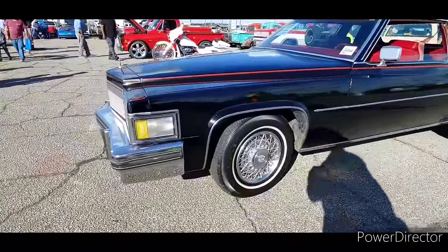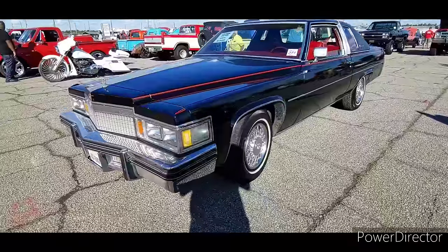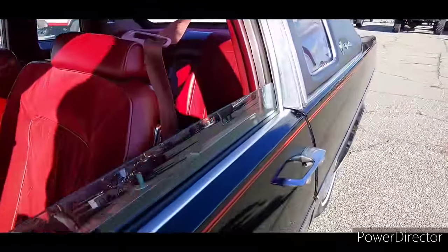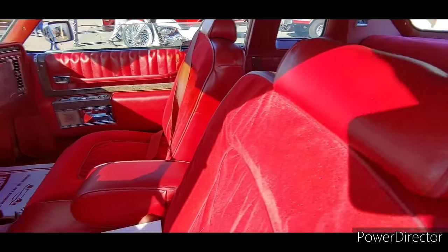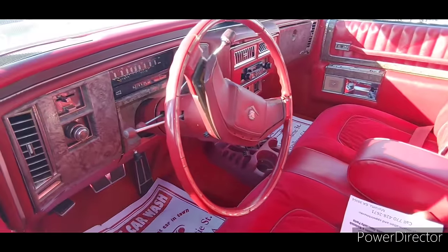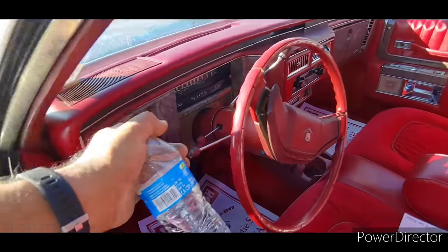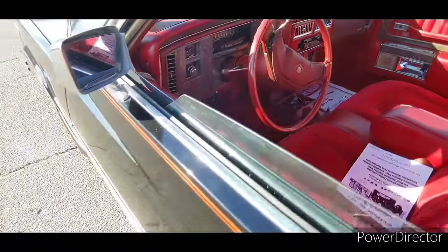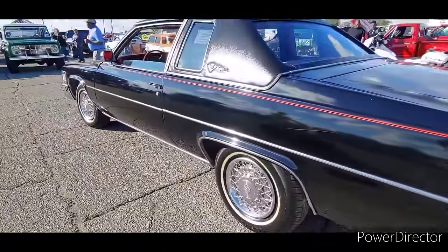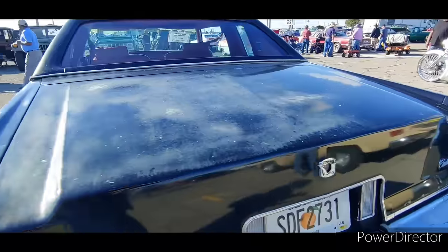4200. Cadillac Coupe de Ville with the velour interior. $7,000 for it. That interior is nice, man. Oh man, that's a nice looking car, except for that steering wheel. It's got a newer battery. It's got good, nice. Paint's faded.